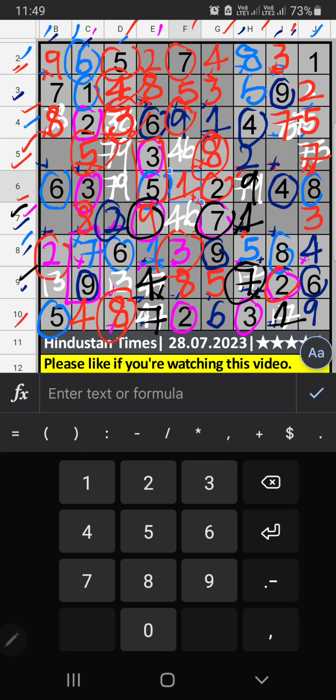Column D, we have 3. So 3 can't come in the cell, 3 is confirmed here. Then 1 is here. Then column B, 2 numbers are remaining, 1 and 4. 7th row, we have 1. So 1 can't come in the cell, 1 is confirmed here. Then 4 is here. 7th row, we have 4. So 4 can't come in the cell, 4 is confirmed here. Then 6 is here.